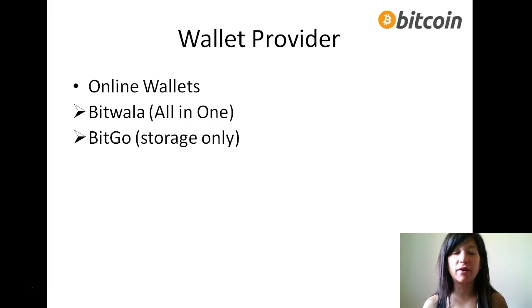The next online wallet that is worth recommending is BitGo. BitGo is not an all-in-one solution. BitGo is storage only, so it has only the wallet function. But again, it does give you also the private key. So if you don't want to have an all-in-one solution and are only looking for a storage solution, then BitGo is very much worth considering.